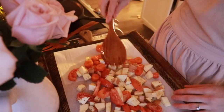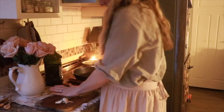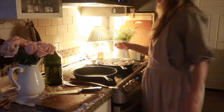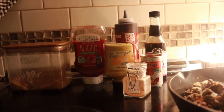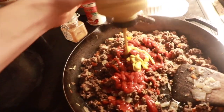Today, using that method, I'm making sloppy joes. This was the last day of the week before I was grocery shopping, so I was determined to cook everything we had on hand. I made a sheet pan of vegetables, including tomatoes and sweet potatoes. These will be seasoned and roasted in the oven. For the sloppy joes, I'm doing 2 pounds of ground beef and seasoning them with brown sugar, ketchup, mustard, barbecue sauce, coconut aminos, which is the soy sauce alternative, chili powder, tomato paste, bone broth, salt, and pepper.